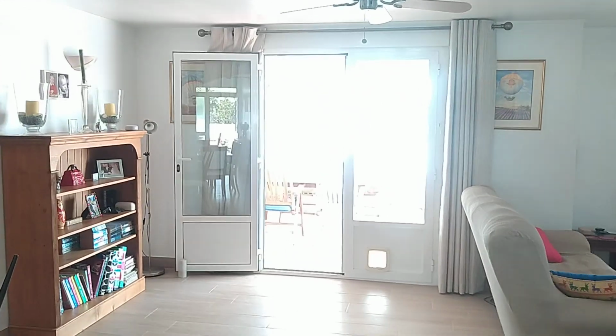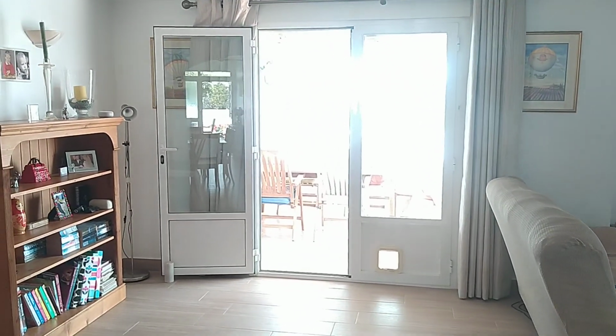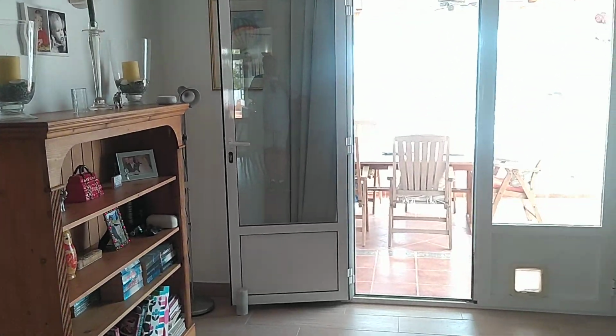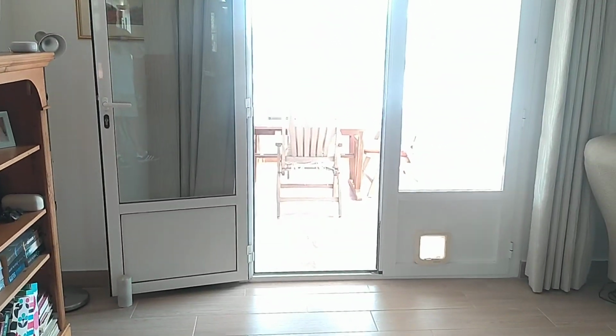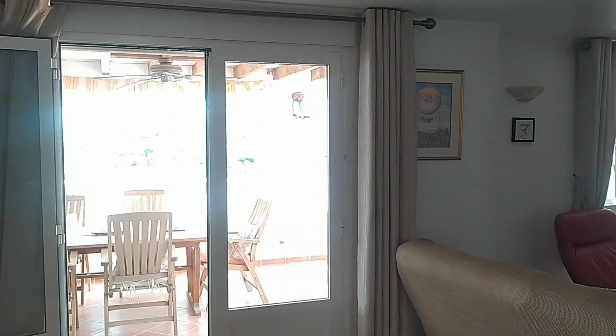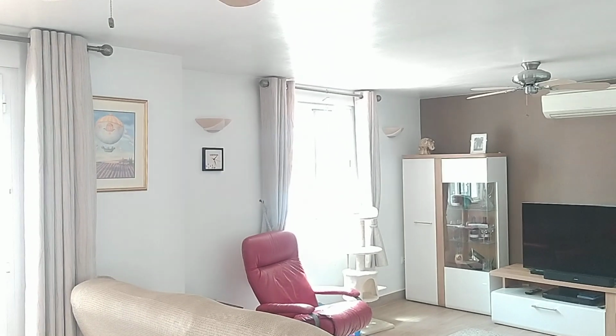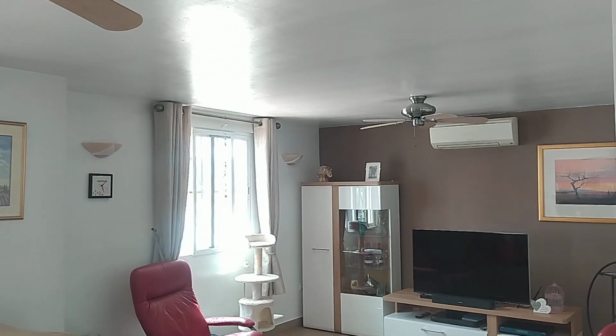Sorry, there's a couple of chairs that have been brought in for storage purposes, just to the left there, but gosh, my bones are cracking here. So a little pan around from the wonderful lounge this end. Twin ceiling fans and aircon you can see there.